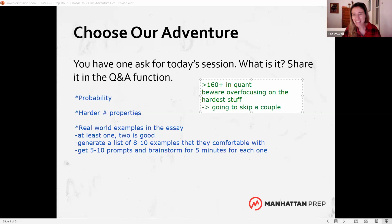And there tends to not be a ton of probability. Not saying it can't happen every now and then, but I've taken it a bunch of times, and I've yet to personally have a test with a ton of probability. My colleague took it last fall. He saw two, and they were in the harder second quant section. So, yes, focus on probability.